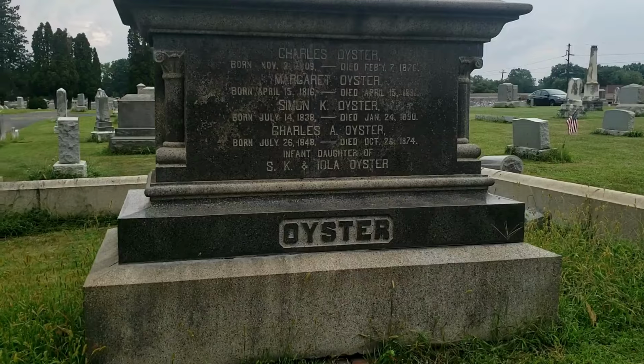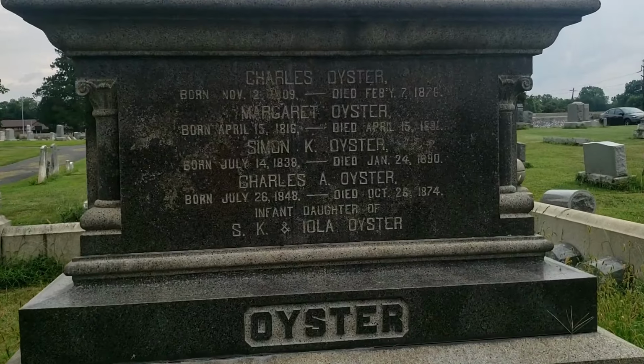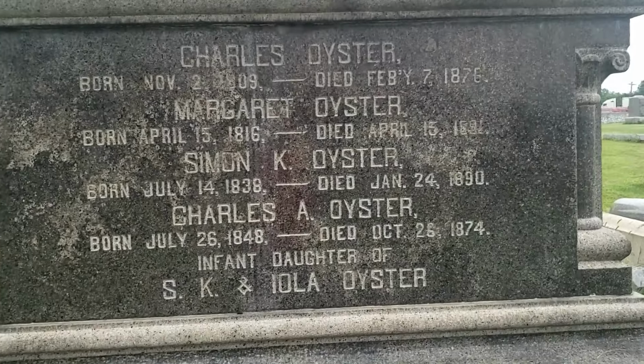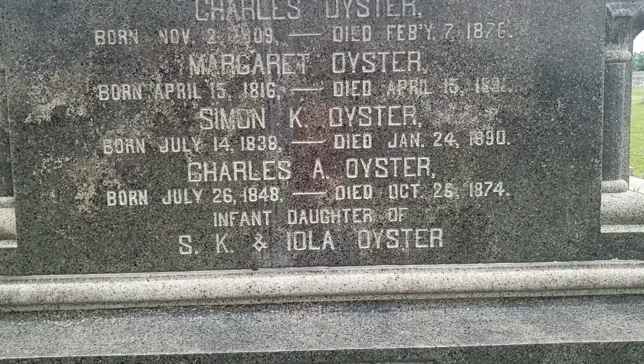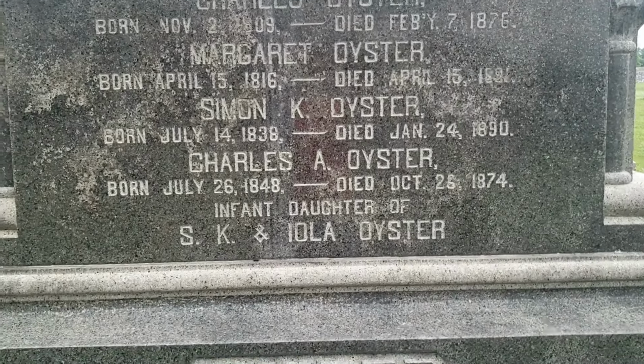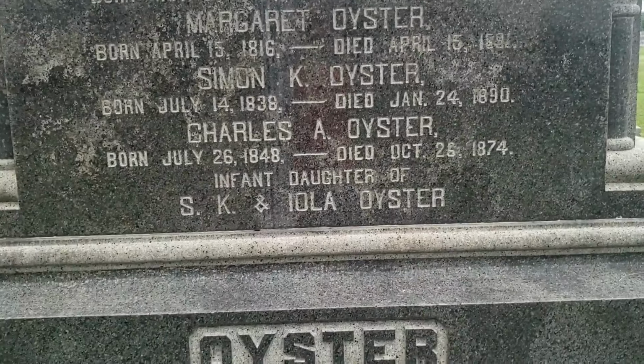It's a big one right there. That's the early 1800s, you can see there. Born 1809 and died in 1876. Looks like they actually had an infant daughter that passed too. It says infant daughter right there. That's always one thing that does sadden me when I come to these cemeteries, is when it says that an infant is buried. That's sad, like, you know, babies get sick and they die of certain conditions, and that's just real sad. Oh, here's another one that toppled over.